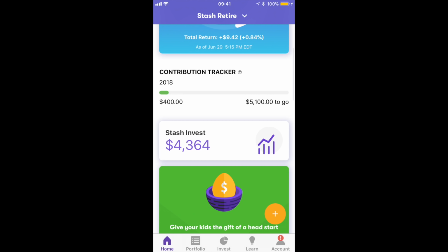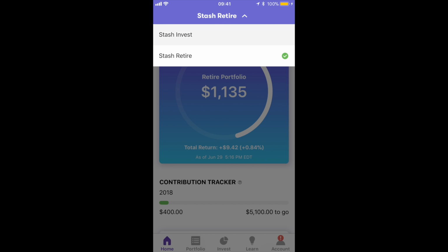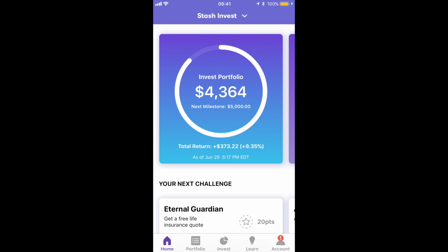Now, as you can see, I've only put $400 into my Stash retirement account. I'm kind of scratching my head, like, do I really want to invest the $5,500 into my Stash retirement account? Because if you want to take this money out later, you will be taxed. So in my case, I don't exactly know if I want to hit my maximum goal of $5,500 this year. Maybe I will, maybe I won't. But another thing I want to say is the Stash retirement account charges $2 per month, unlike the Stash Invest account, which charges $1 a month.